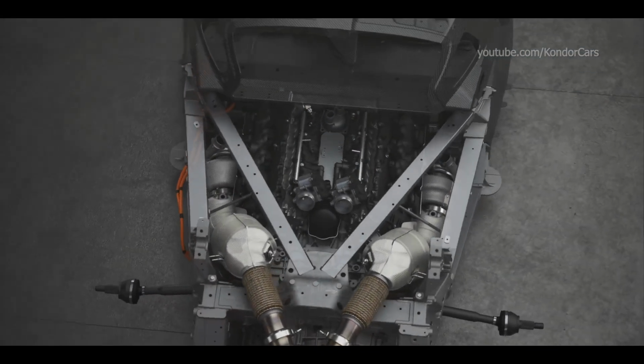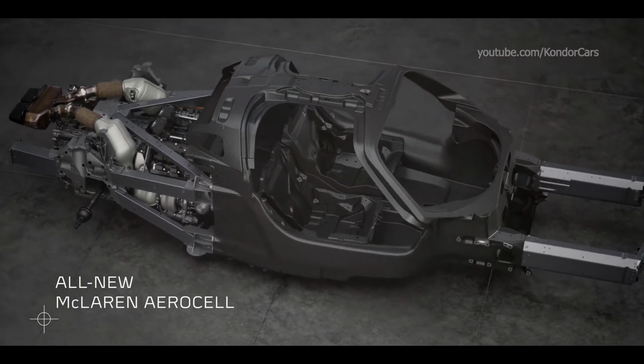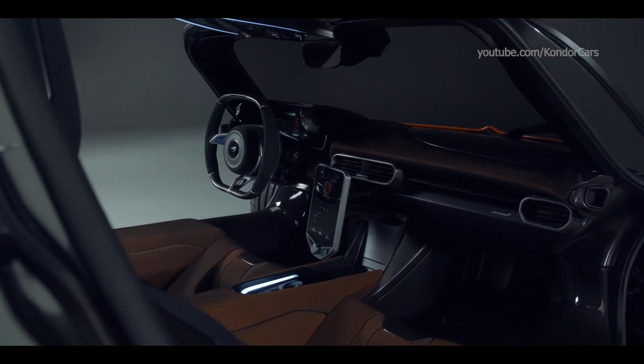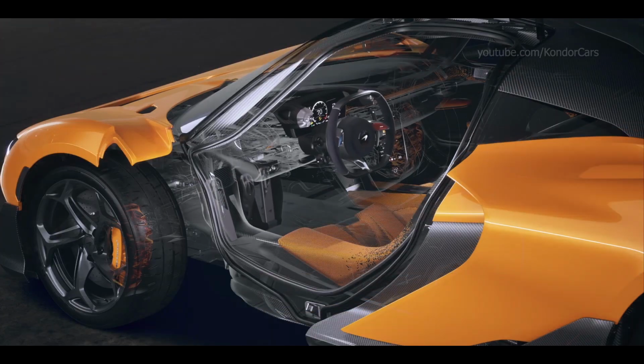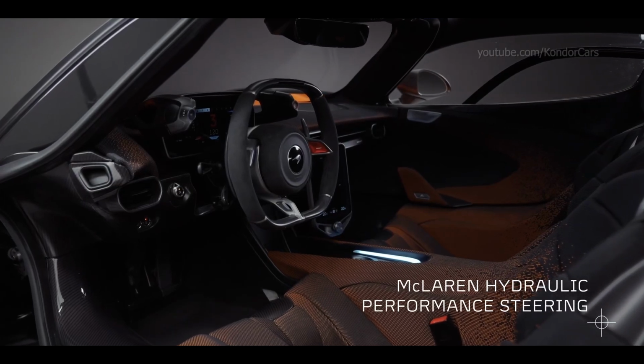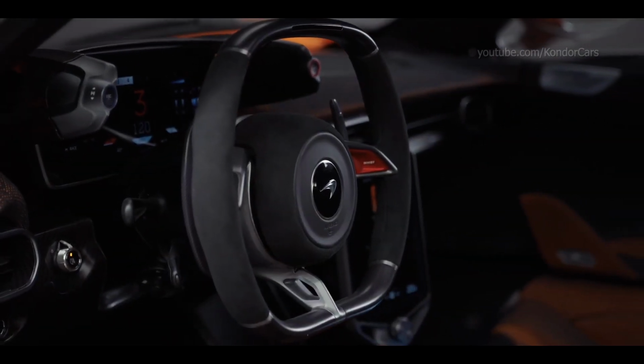Driver connection forms the core of the W1. The new McLaren AeroSat is our most advanced carbon fiber monocoque ever. Inside, the seats are integrated into the monocoque for maximum connection, with adjustable pedals and steering wheel providing the perfect driving position. McLaren's hydraulic performance steering offers pure, unfiltered feedback for the ultimate engagement, sensitivity, and control.